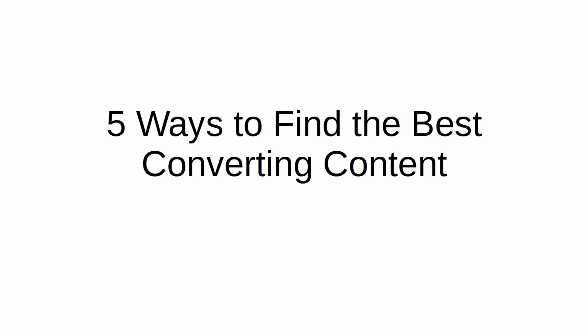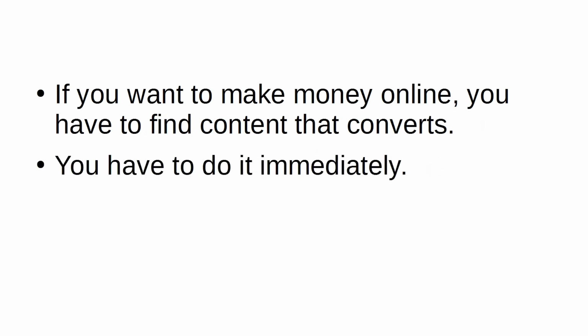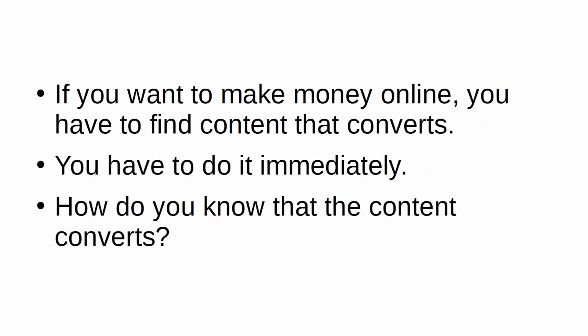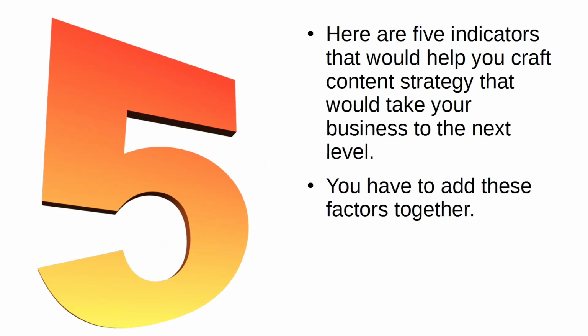5 ways to find the best converting content. If you want to make money online, you have to find content that converts. You have to do it immediately. How do you know that the content converts? Here are 5 indicators that would help you craft content strategy that would take your business to the next level. You have to add these factors together.